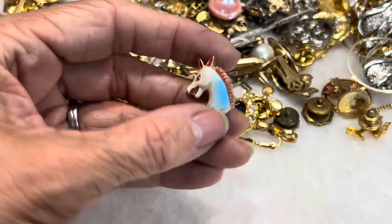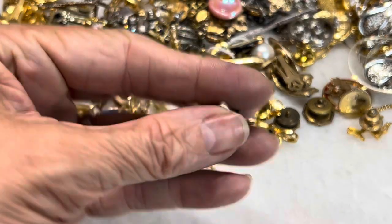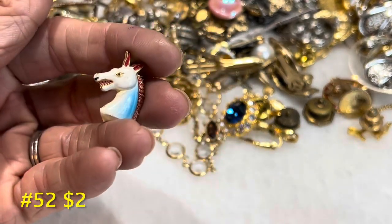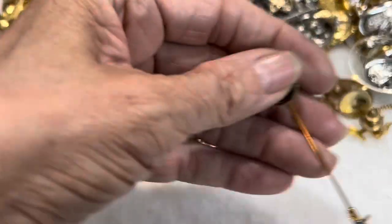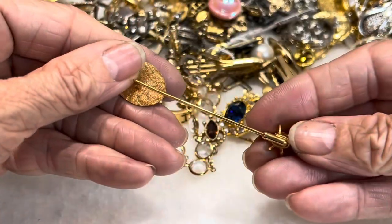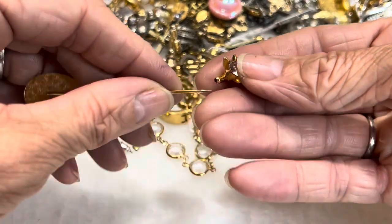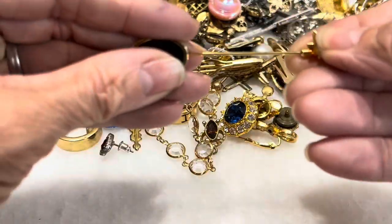A teeny metal enamel donkey, I guess. I don't know. Just a teeny little pin. He's interesting looking. Kind of looks angry. I've got an oval stick pin here, gold tone, like a lapel pin. This is an interesting little piece at the bottom. I've never seen one like that with a rhinestone on it, so that's interesting.